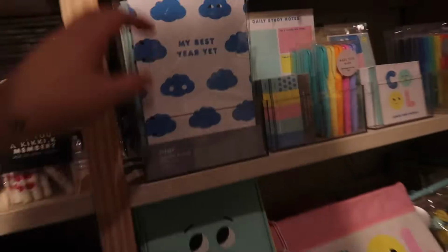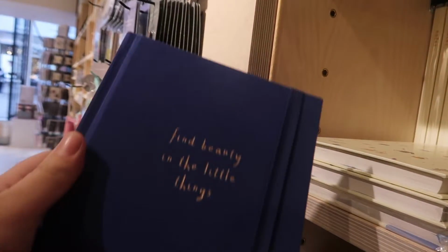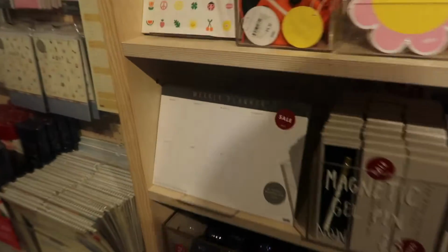Let's just have a look here. It's so cute. Oh, cute. 75% off now. They are lovely. I don't think they're good to give as a gift.